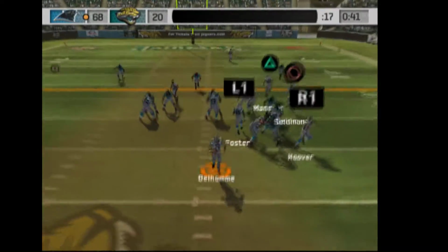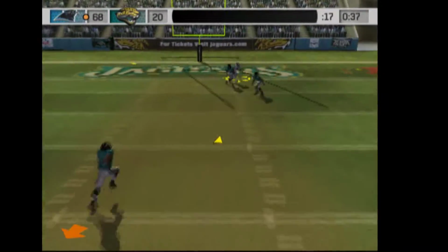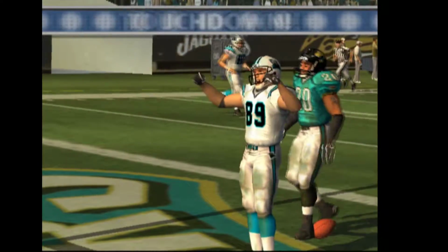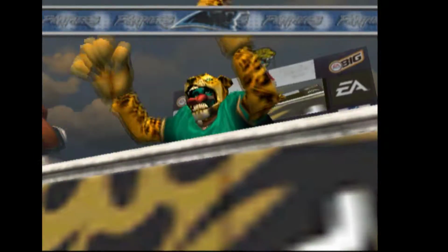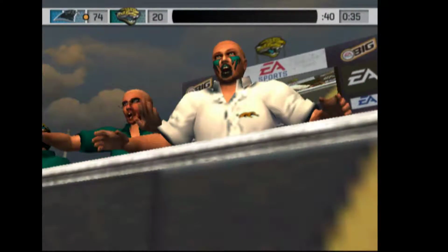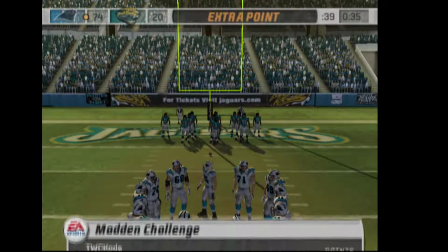To carry it, fakes the handoff. Puts everything behind this one. Leaps, he has it. Touchdown Panthers. Carolina. Steve Smith is the proud owner of a new NFL record. And he has earned it today, let me tell you. Every move, every shake, every grab has been flawless. You better kick it here.